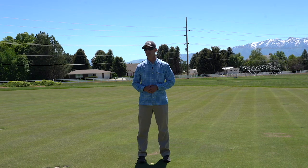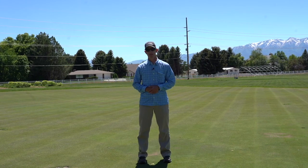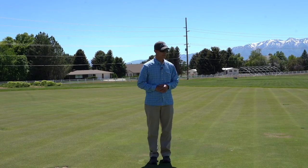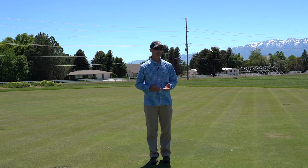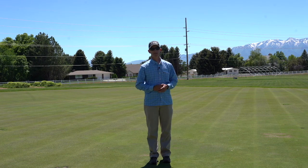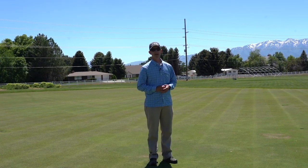And usually once cooler temperatures arrived in the fall, in September, October, we would notice that the low water use treatment would catch up to the typical water use treatment. One of the observations that we noticed amongst the different cultivars of creeping bentgrass is we have a lot of varieties that are what they call in the industry improved varieties. So they're bred to have a tighter canopy, so you have less disruption as the ball rolls. But those varieties also tend to be a little bit more thatchy.